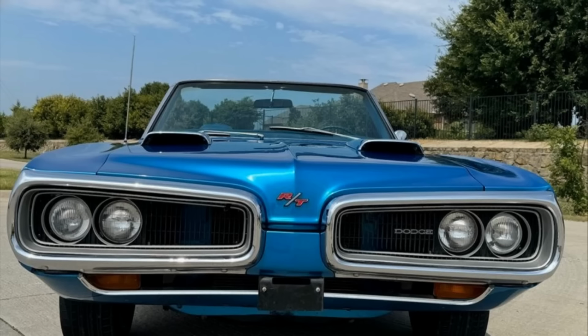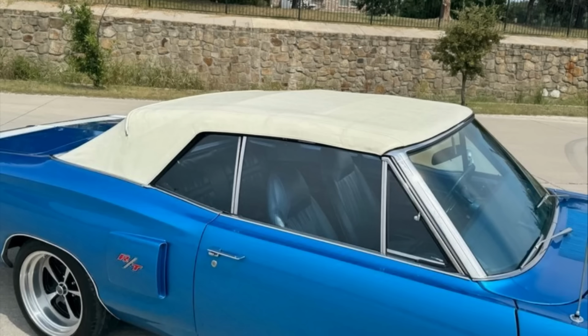With a clean title, documented factory equipment, and priced at $94,500, this is a standout piece from the golden era of muscle cars, ready to be shown, driven, and appreciated.